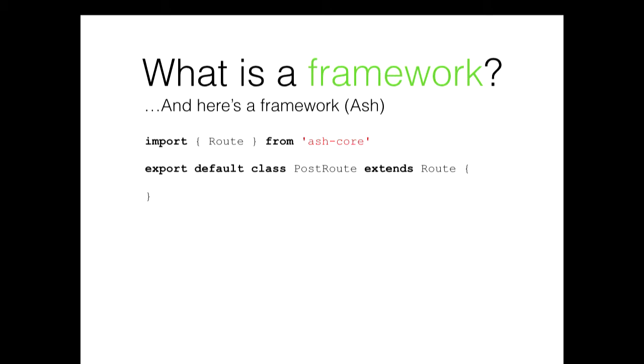You'll notice also this extends part here. This is another concept in frameworks. The idea is that frameworks typically, in this case, it's object oriented, so it's extending a class hierarchy, but it can take different forms. The idea is extensibility, and that the framework will provide you with some kind of base functionality that you then extend.